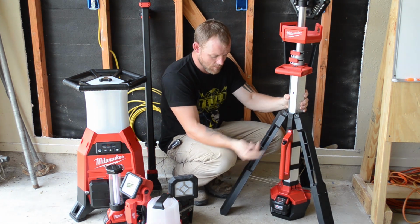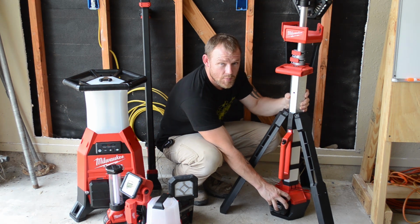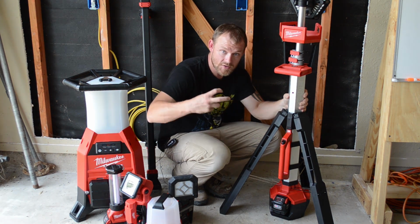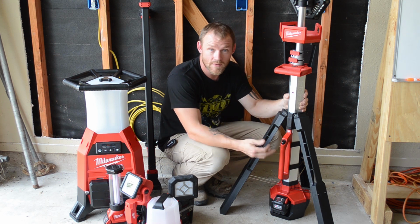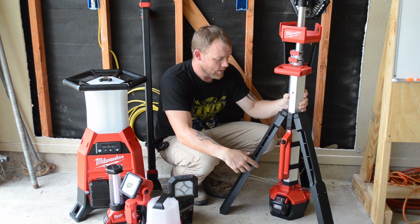This model of the Rocket has just a single battery that you put in it, but there actually is a model that they make where you can do what you do over here, where you take 2 18-volt batteries and slap them in, and then you've got as much time on it as the amp hours of your battery. So that's pretty cool.